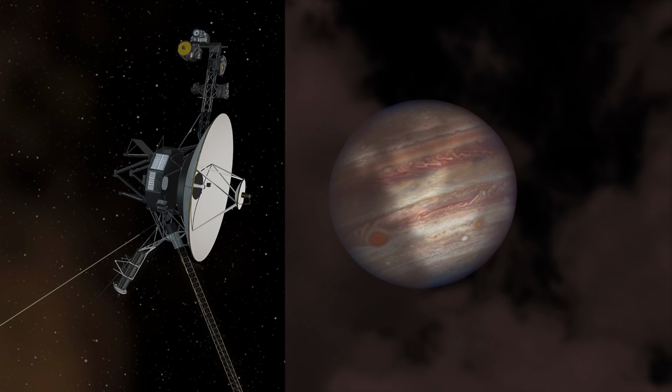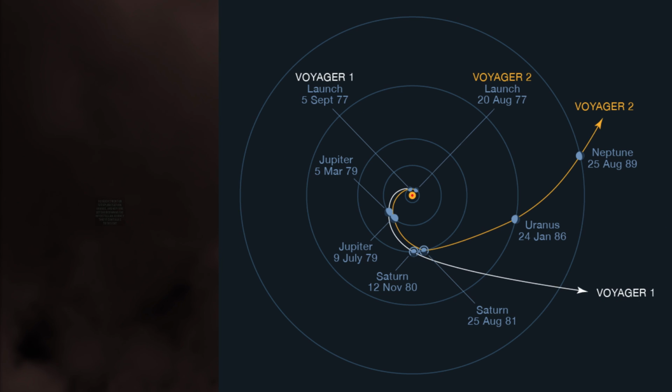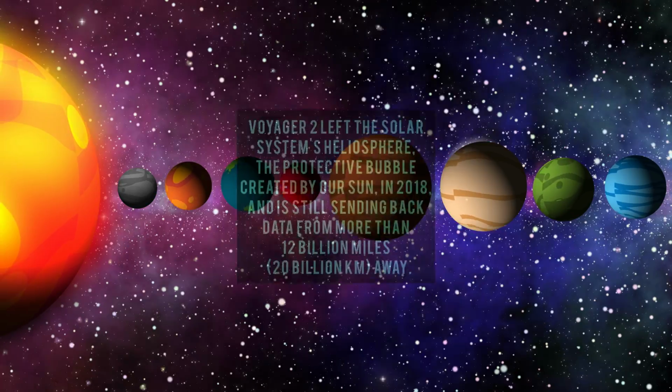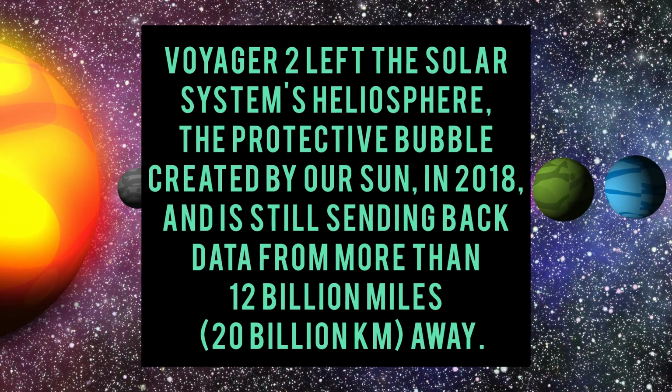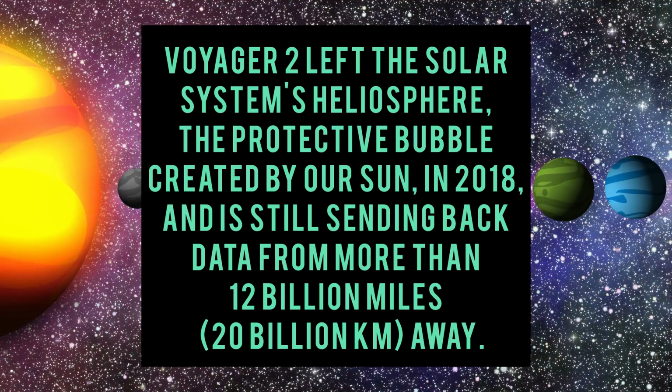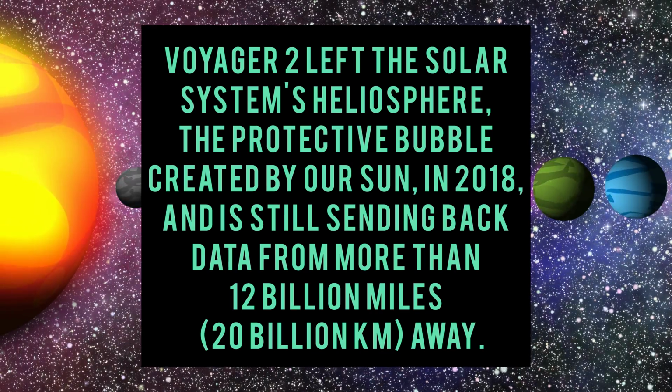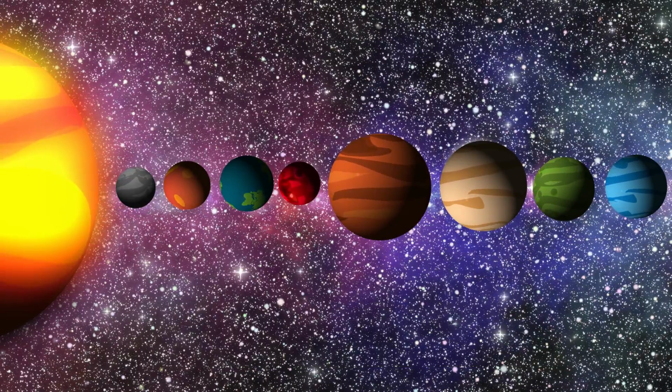Voyager 2 went on to explore Saturn, Uranus, and Neptune before beginning the interstellar journey that it continues to this day. Voyager 2 left the solar system's heliosphere, the protective bubble created by our Sun, in 2018, and is still sending back data from more than 12 billion miles, 20 billion kilometers, away.